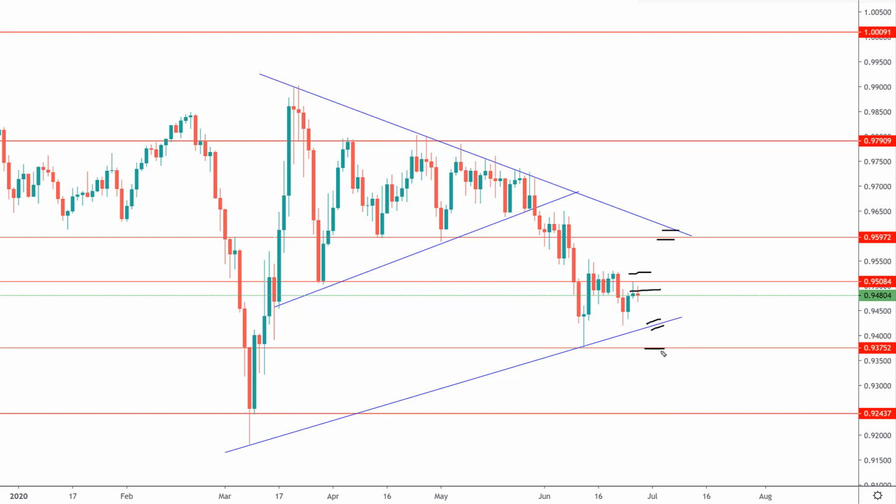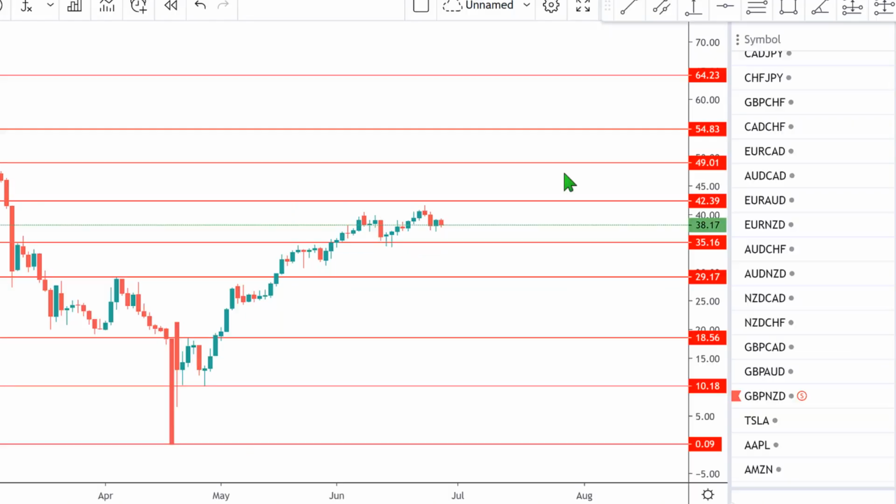0.93752. So I'm going to patiently wait to see what the bulls and the bears have to get done at this zone next week to see if I can join this downward trend right here. Maybe if we can see a very strong bearish signal right here, or alternatively, if we can see a bullish rally upward right there, then I'll patiently wait to see what the bulls and the bears have to get done at this zone right here.